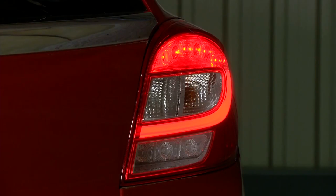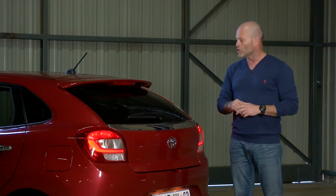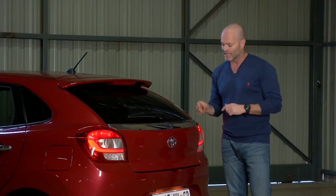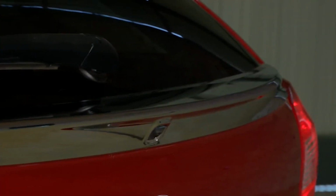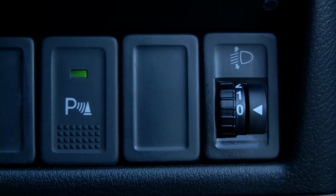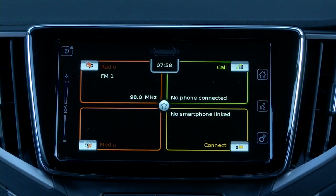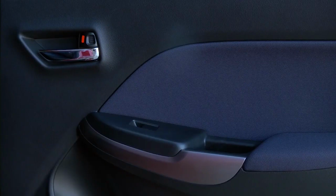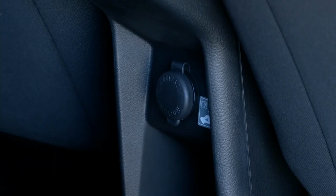You'll notice the LED taillights, that is standard across the entire range. But if you do go for the XR, you get the integrated roof spoiler, which I really like, and the chrome detailing you saw in the front is brought through to finish off the rear end of the Starlet. Park distance control is standard in the top spec only, and that also includes a reverse camera. Leather seats are not available in the Starlet lineup, but what you do get are electric windows all round, and in the rear is also a 12-volt charger. That's across the entire lineup.